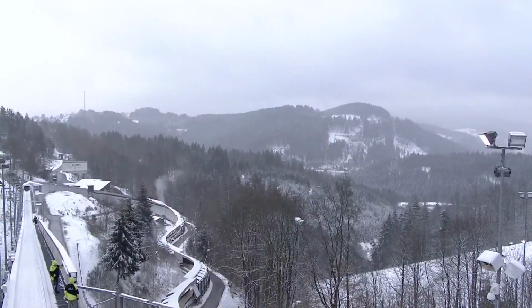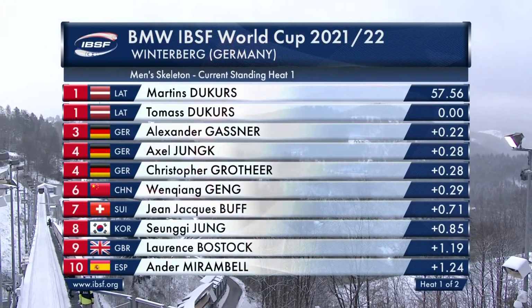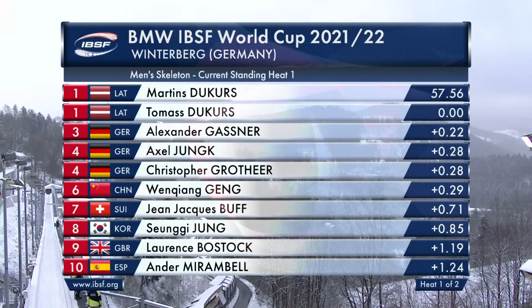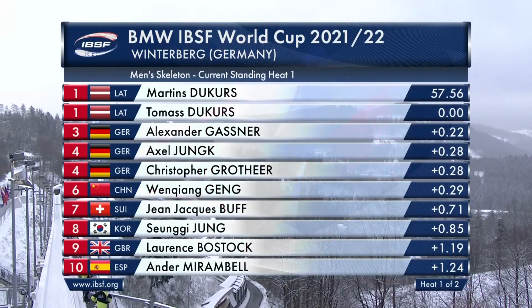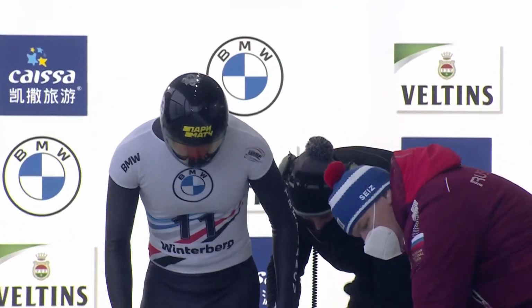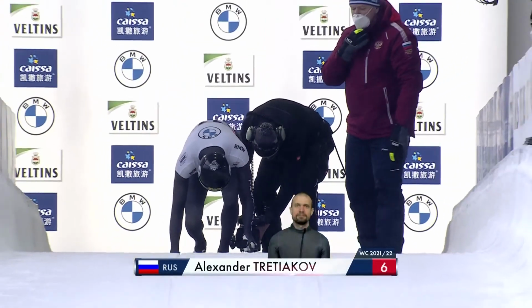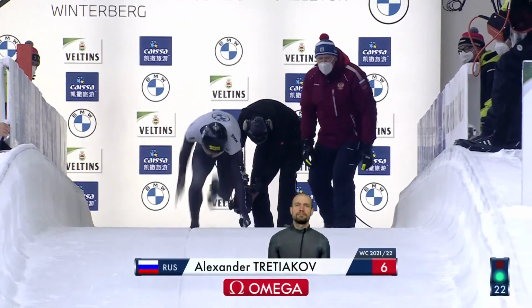Yeah, absolutely right. So joint leaders are Martins and Thomas Dukurs from Alexander Gassner, Axel Jungk, and Christopher Grotheer. So 2 ties in the top 4. Guang Wang of China next up, and Jean-Jacques seventh place out of the top 10. Looks like he might make the race.